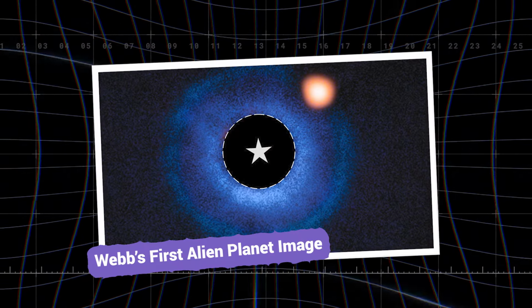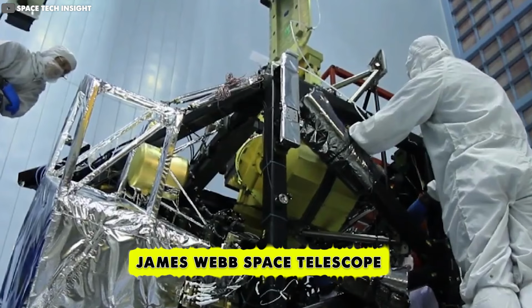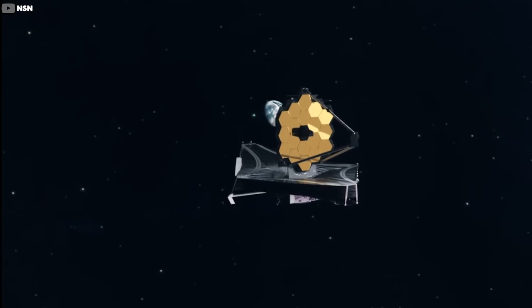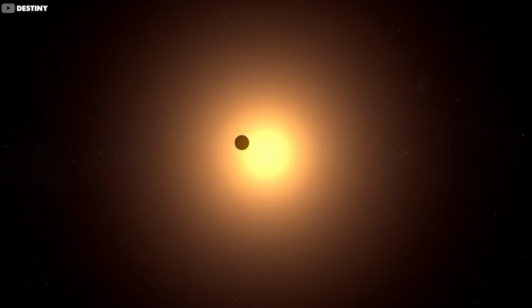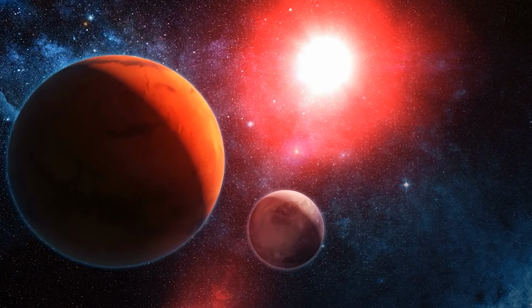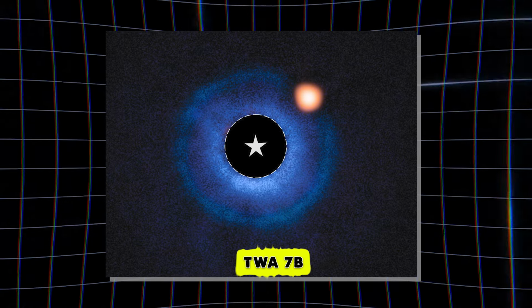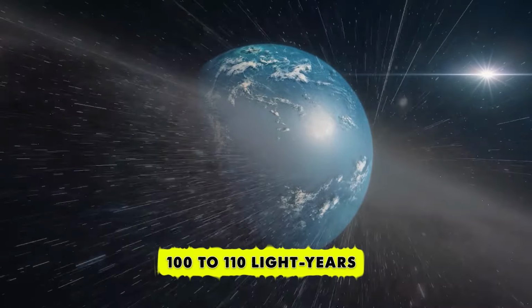Webb's first alien planet image. NASA's James Webb Space Telescope, JWST, has achieved a landmark breakthrough by capturing its first ever direct image of an alien planet beyond our solar system. This extraordinary discovery marks the first time Webb has visually confirmed the existence of an exoplanet, designated TWA 7b, located about 100 to 110 light-years from Earth.